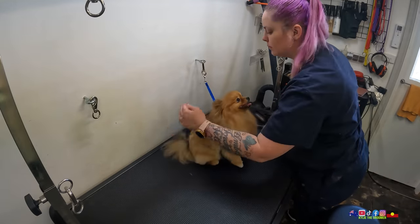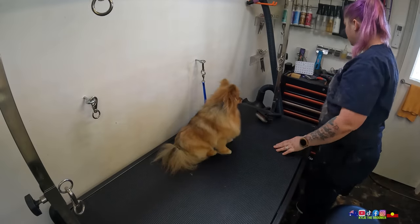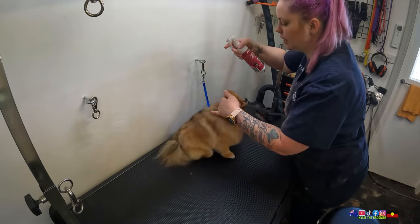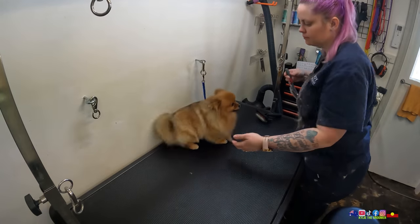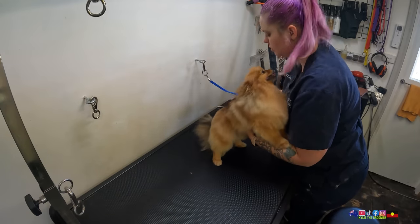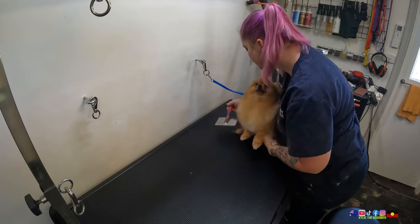Just have to leave that. We know that it's got chunks because of the mats. Leave it alone. All right, miss. Let's make you smell pretty. Ready? Aim. Fire. Quick brush. Come on. I know, I know. Who's a good girl? That's a good girl.